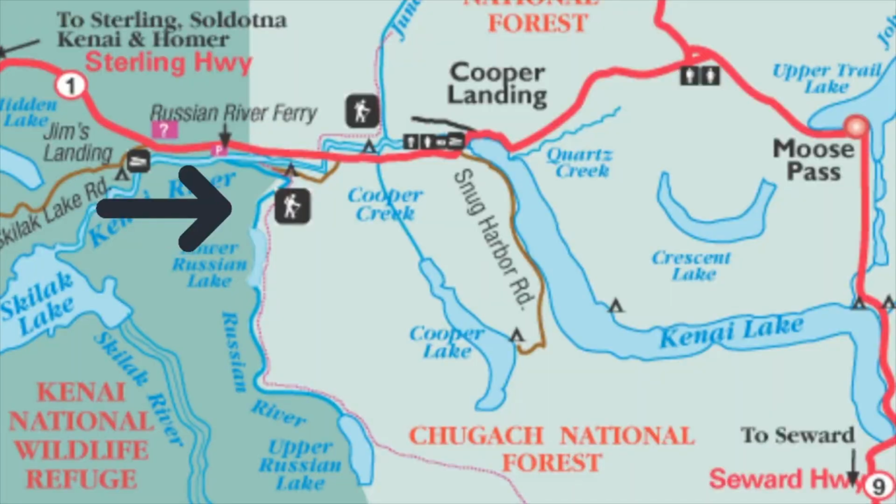The Russian River is about 13 miles long, and it eventually meets up with the Kenai River, which runs into Lake Kenai and then all the way to the ocean. And that's where all of these sockeye are coming from.